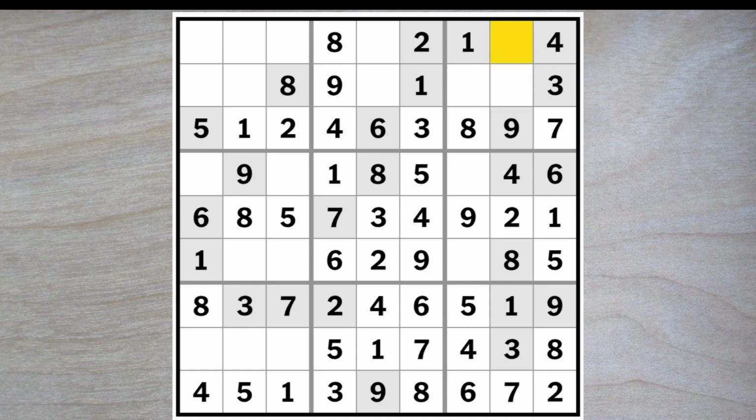They must be a 5 and a 6. Therefore, this must be a 2. 2 blocking down here and across here. So here's a 2. These 2's block here and here. So a 2 must go here. Now we need a 9 and a 6 here. The 6 blocks down, giving me this 9 and this 6.